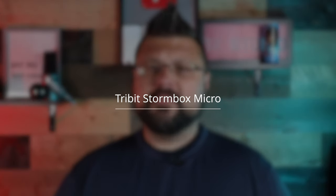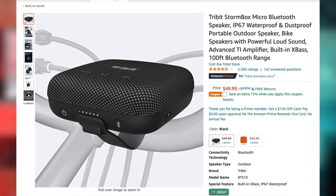First up, the Tribit StormBox Micro. Now, this particular speaker I've talked about a lot on this channel because it's stellar in every way. IP67 waterproof and dustproof means it's ultra rugged and ideal for outdoor adventures or when you're frolicking through the heather trying to find your ball. It comes with a strap where you could strap it to the cart. However, I would just throw it into the section where you put your phones, your hot dogs, and your snacks.